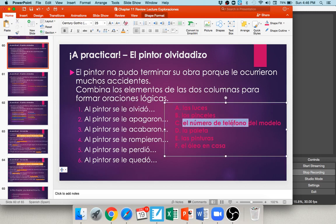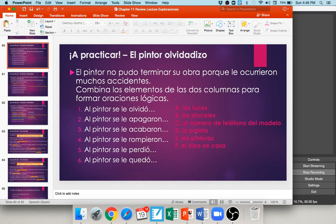It either has to be C, el número de teléfono del modelo, the model's phone number, la paleta, the palette, or el oleo en casa. So he could have forgotten any of those things. He could have forgotten the model's phone number, his palette, or his oil at home. I'm going to start you out by telling you that he forgot el número de teléfono del modelo. I'd like for you guys to take a moment, pause your audio, and please give numbers 2 through 6 a try.